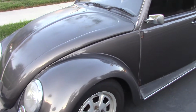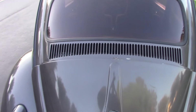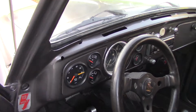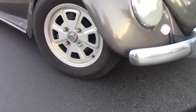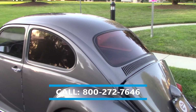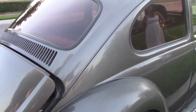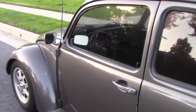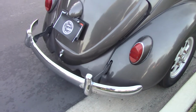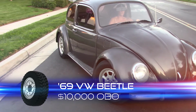This 1969 Volkswagen Beetle Wolfsburg edition features a new 2247cc motor with only 5,000 miles. With dual carbs, aftermarket seats, aftermarket radio and sound system, and a 4-speed manual transmission, you will fly down the road in style. Underpriced with a new motor at only $10,000 or best offer.